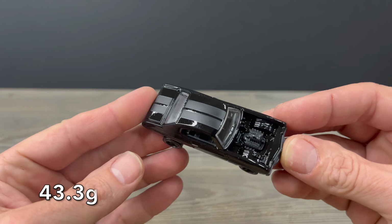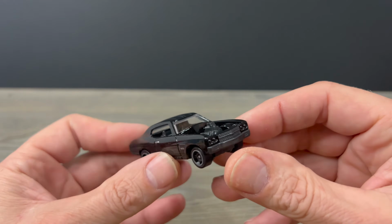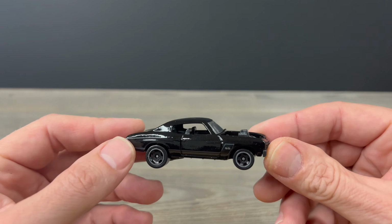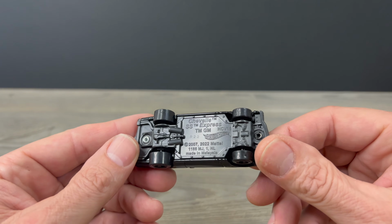.3 grams on this guy, coming in a gloss black. It's the first time we've seen this one as a mainline. This car has always been in some kind of a set or special release or something like that with a metal base and metal body. This one, of course, as a mainline is going to have a gray plastic base.